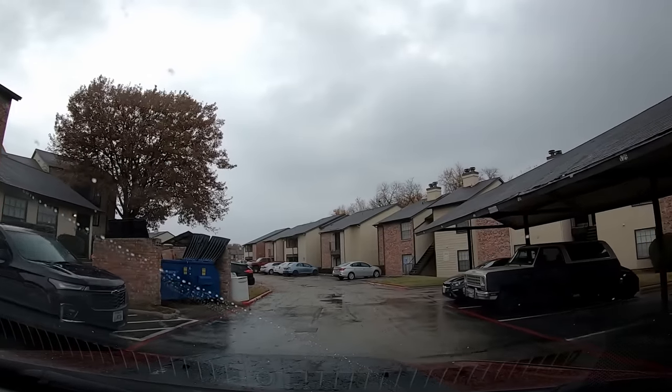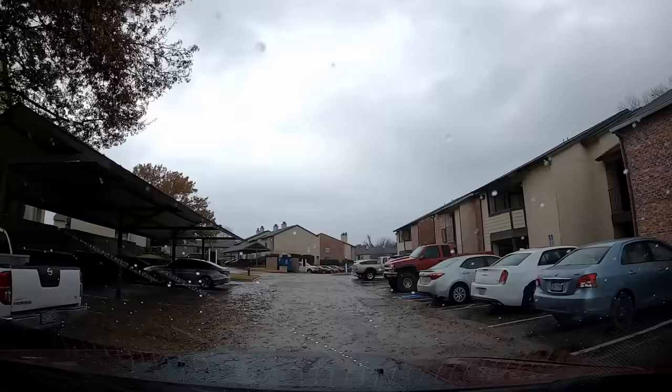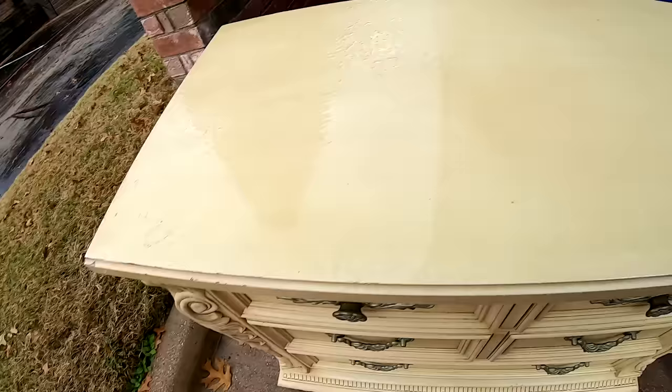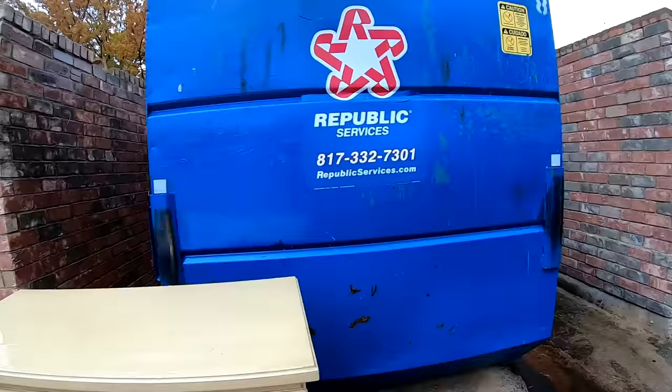I drove through this apartment complex one day while doing some food delivery, and on the way out, I noticed this dresser that was sitting next to a dumpster with two couches sticking out of it. It had been raining most of the day, and even though there was a lot of water on top, it didn't look like it had been out here for very long.